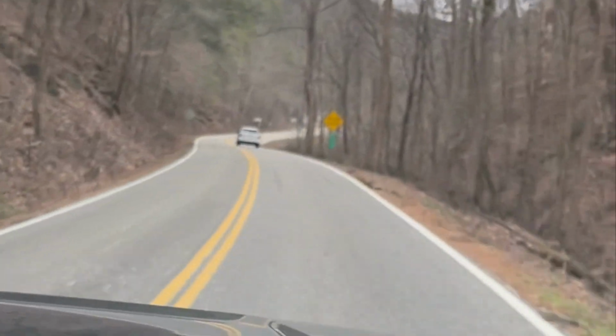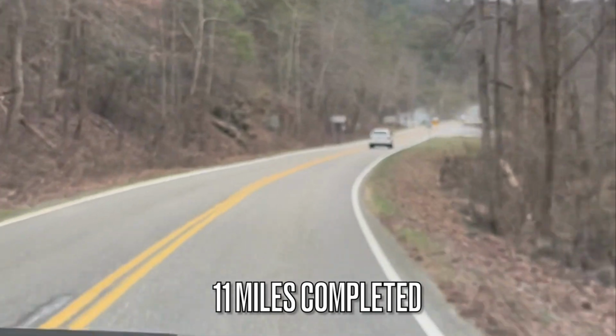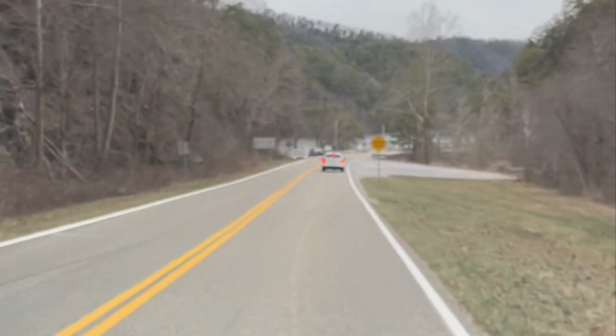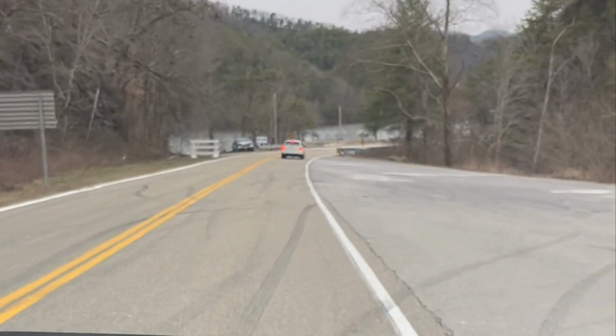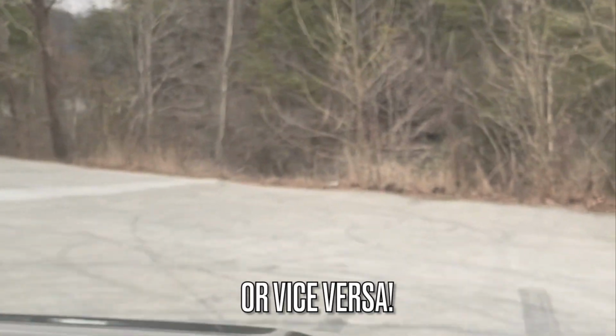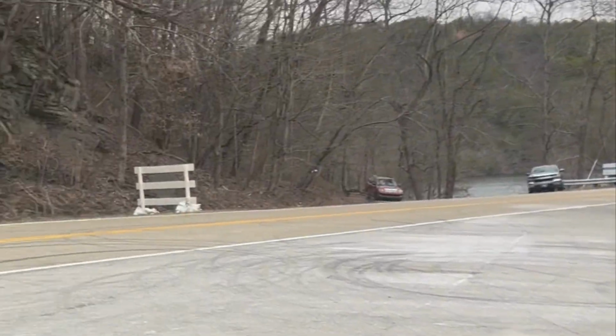Right here is going to be the end. Yep, mile 11. We have made it to the end. Oh, and here, perfect. Be able to turn around right here. We've made it to the end of the dragon's tail. Now we're going to the tip of the dragon's nose. We're turning around and we're going back. We're going to do it again.